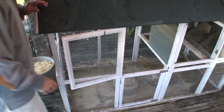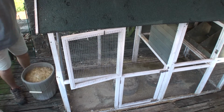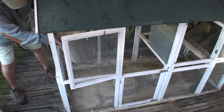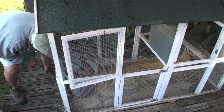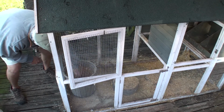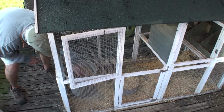Okay, all right, now we're going to put the fresh straw in, and I am excited about that because I like to just toss it in, and like I say, you don't have to be particular because they'll spread it out.